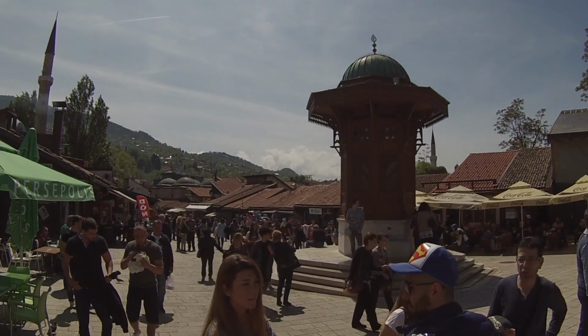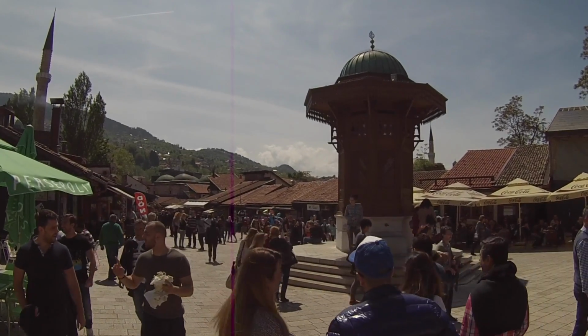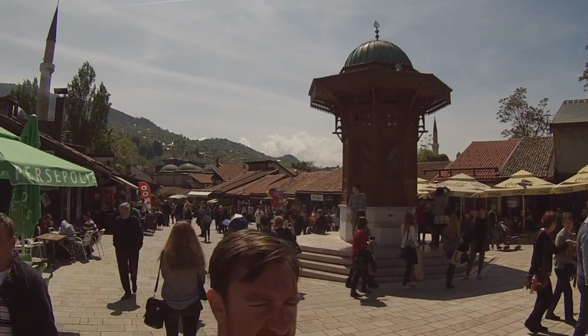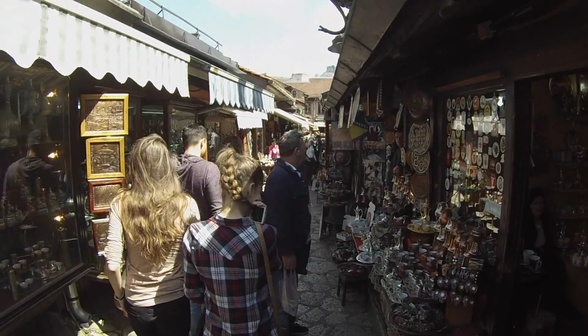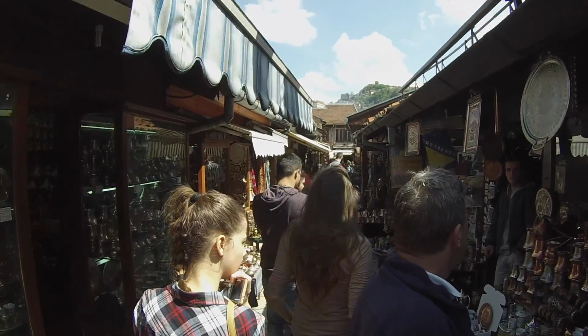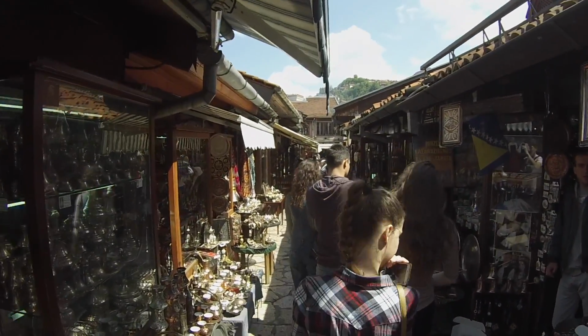The city of Sarajevo was originally founded in 1461, with Baščaršija, or Old Town, being established by the Ottoman Empire. This part of the city was used for commerce primarily. Here you will find the historic Sebilj Fountain and the Gazi Husrev-beg Mosque.